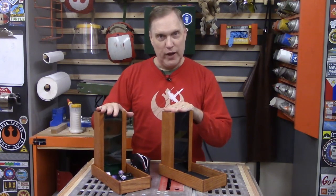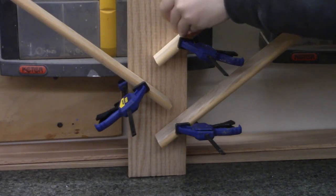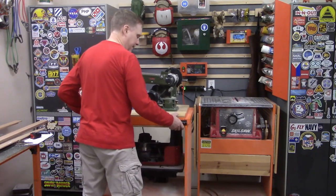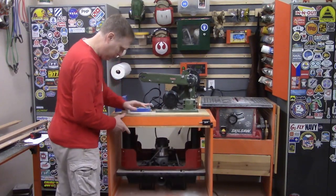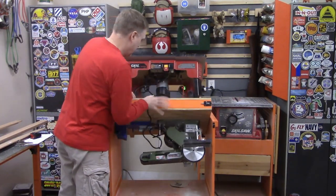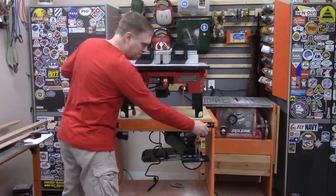So we're going to show you how we made these. The first thing we did was test our baffle design to make sure it would work with multiple dice. It did. Then it was time to get the router out. The router is on the bottom of this flip-top table we have. It saves space and puts multiple tools in one place, so we really like this thing. See how easy it is to set it up? It's literally 2 workbenches in the space of 1.